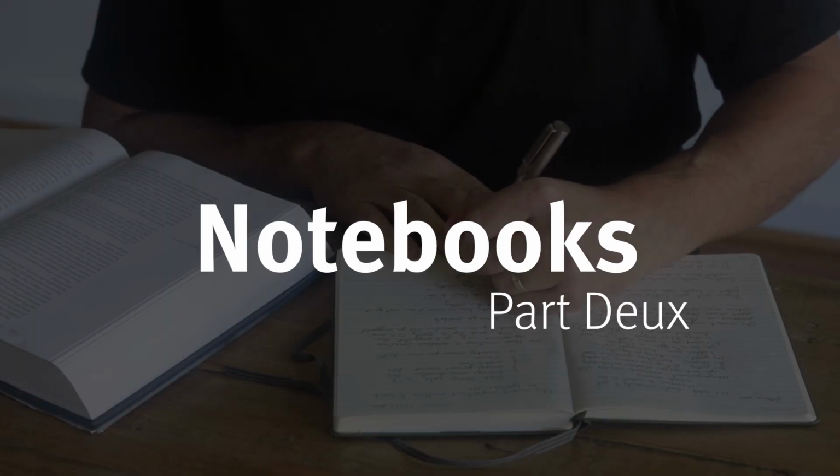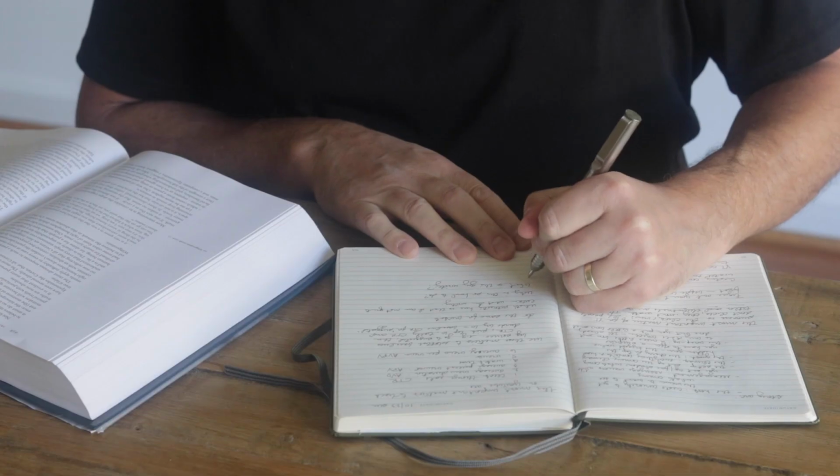All right, having addressed my pens, let's talk about my other notebook, and that's the Leuchtturm 1917 A5 hardcover with ruled pages. This is my go-to for capturing literature notes. Now, if you haven't figured out by now, I love Leuchtturm 1917. Okay, especially their notebooks. I used Moleskines for years, many years, but as soon as I experienced the quality of the Leuchtturm's paper and its construction, I switched over and haven't looked back since.